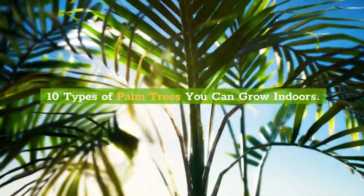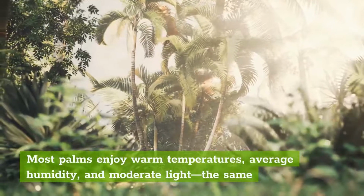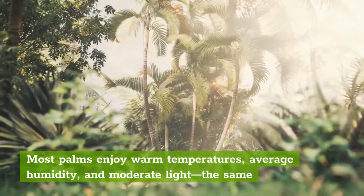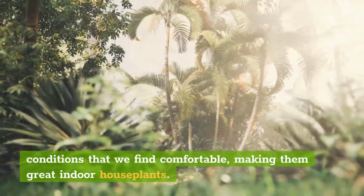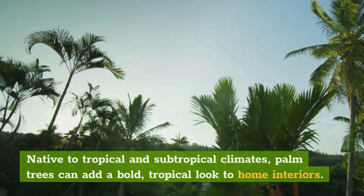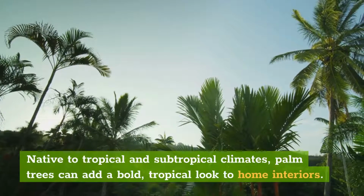10 types of palm trees you can grow indoors. Most palms enjoy warm temperatures, average humidity, and moderate light, the same conditions that we find comfortable, making them great indoor houseplants. Native to tropical and subtropical climates, palm trees can add a bold, tropical look to home interiors.